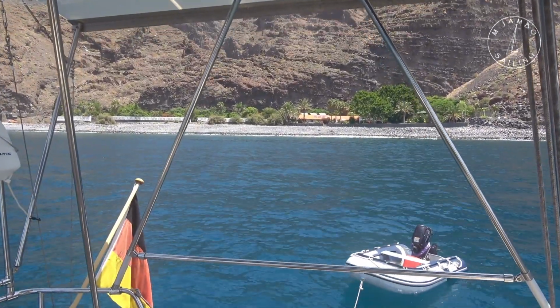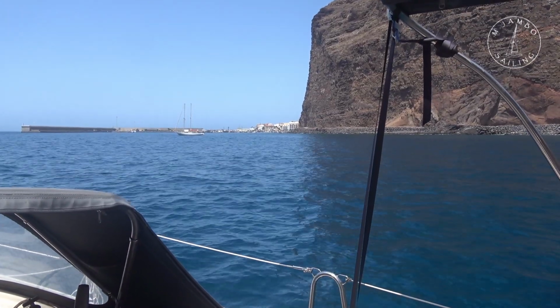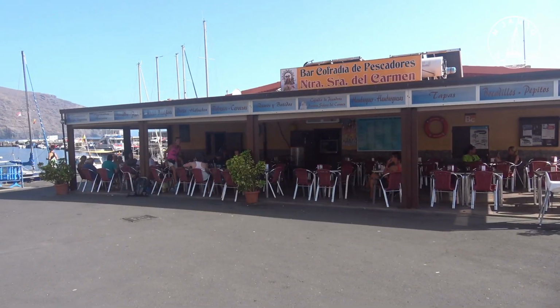We're now driving with our dinghy to the little village Vueltas. Yeah, let's have a look at that. We're now in Vueltas. Nice little village. But now let's have a beer in the harbor bar.